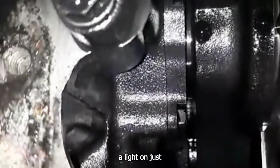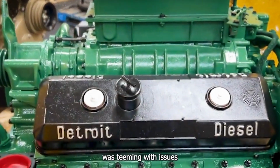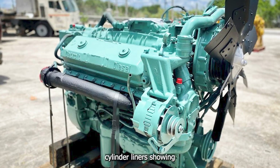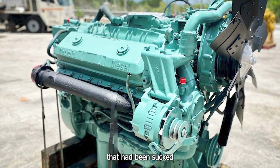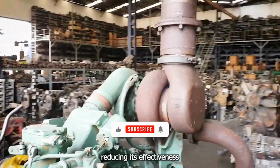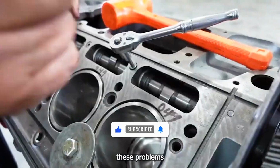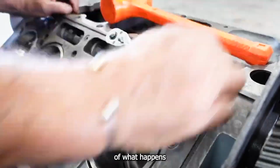The disassembly of an 8V71 by the team at Technomedia shines a light on just how dire things could get after years of neglect. Their 40-year-old engine was teeming with issues: clogged coolant hoses, center cylinder liners showing visible signs of extreme heat damage, and even part of the air filter that had been sucked into the intake system. The engine's oil pump shaft was also worn, reducing its effectiveness and worsening the lubrication problems. Individually, these problems might not have spelled doom, but together they painted a clear picture of what happens when basic care is ignored.